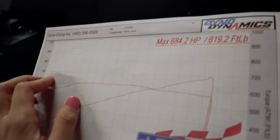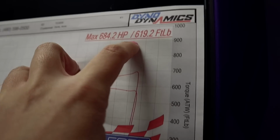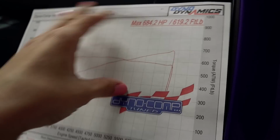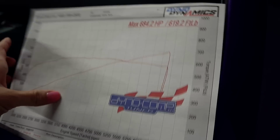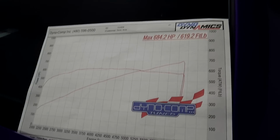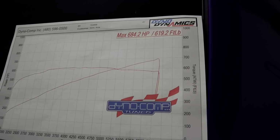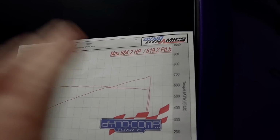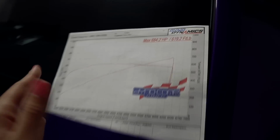Here it is. It made 684 wheel horsepower and 619 pounds of torque. That is pretty good. I think that is a very nice baseline. I'm happy with this just because I had estimated around 660, 670, because from what I had seen online, some Redeyes were within that range. But it's always better to guess a little bit lower and then obviously be a little bit happier once it makes more. So very happy with these numbers.